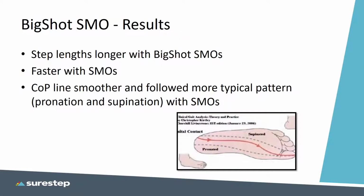So looking at gait mapping in the Big Shot SMOs, we see some great results. The step lengths were longer in the Big Shot SMOs, were faster in the SMOs, and the center of pressure line was smoother and followed a more typical pattern of pronation and supination with the Big Shot SMOs.